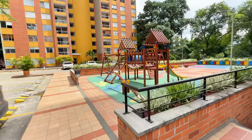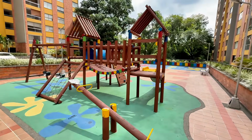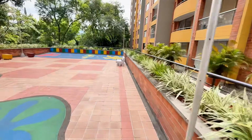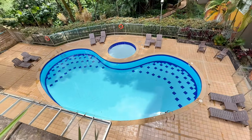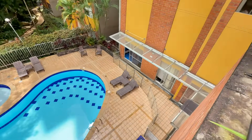All right, so here we have the kids play area. And over here, there's stairs on the right that go downstairs to the pool area. Oh yeah, there it is. The pool area, and the gym is down there.